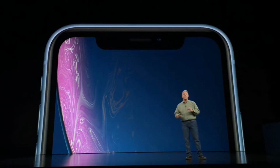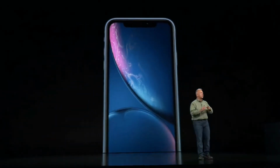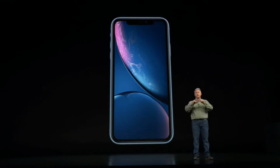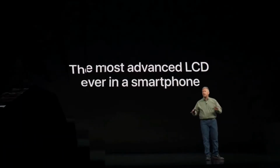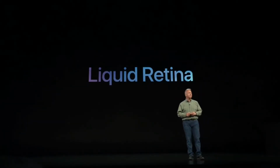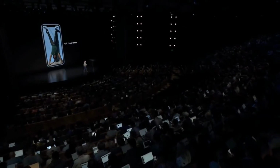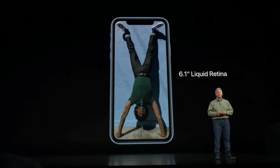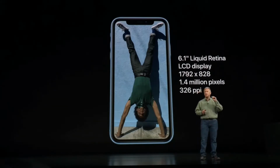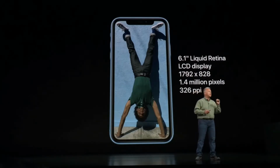This display is really what strikes you, though. It's an LCD display that for the first time goes edge to edge. It took advanced new engineering and technology to do pixel masking and pixel anti-aliasing. This is the most advanced LCD ever in a smartphone. Cool new name, it's called the Liquid Retina display. The Liquid Retina display is 6.1 inches on the diagonal. First it's 1.4 million pixels, and it's 326 pixels per inch, so true Retina image quality.